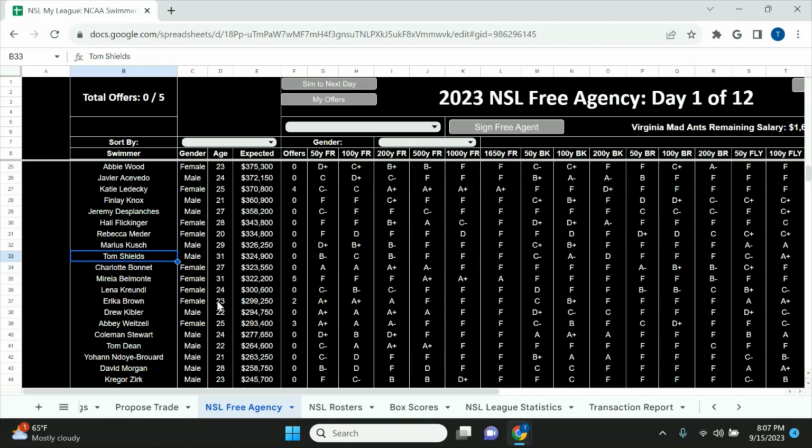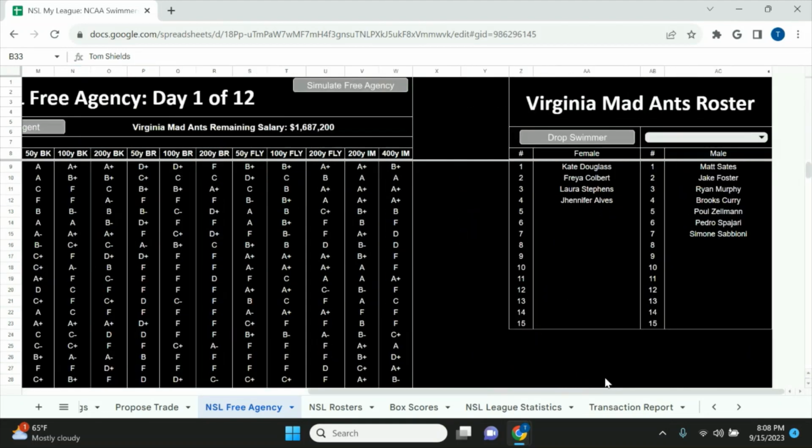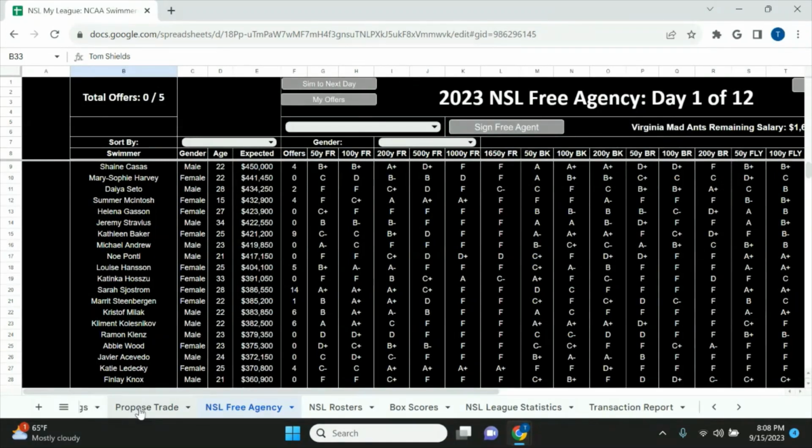Tom Dean's not in NCAA summer, but there's a lot of really good names that we can try to go after. First, I want to end up trading a lot of the swimmers that aren't in the NCAA, because obviously we can't have them on our team. So let's have some fun trading them.